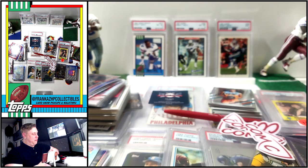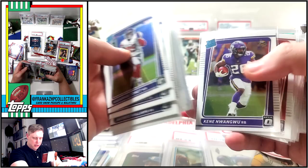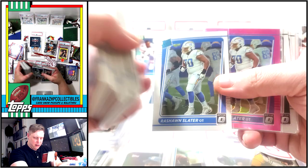Here's stack number two. Kadarius Toney rookie, Devonta Williams rookie times two. I don't know what I'm doing with all these Kellen Mond. Nico Collins rookie, Patrick Surtain, I can't remember. Everybody says it differently. Penei Sewell, absolute monster. I hope he does well. More Rashawn Slater, I'll pick those up all day.